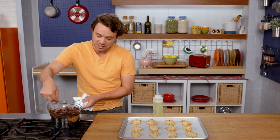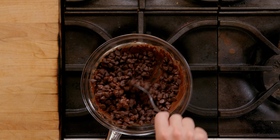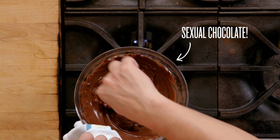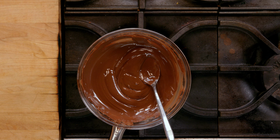Just because there's consistent and even heat with the double boiler doesn't mean that you can crank up the heat or walk away. Do be careful. You can see that this prevents burning. Look at how beautiful this is. Look at that, though. It's getting so sexual. Our chocolate is fully melted.